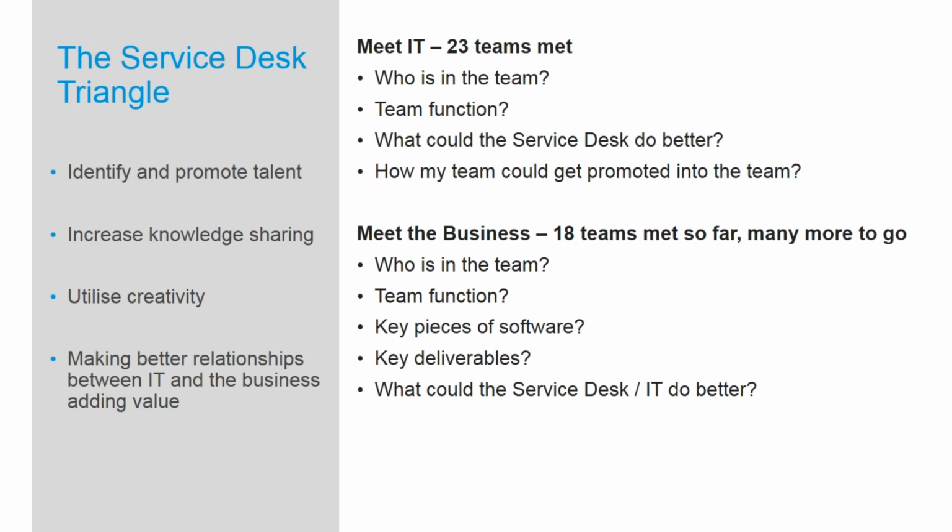But then we switched it over to meet the business. I want to know my customer in ways that we've never known our customers before. So we asked them 5 things. Again, I booked the meetings and had the PowerPoint presentations. All I had to do is fill it in and come to the meeting. Who's in the team, team function, key piece of software, key deliverables, and what the service desk or IT could do better. In this, we knew exactly what team did what.